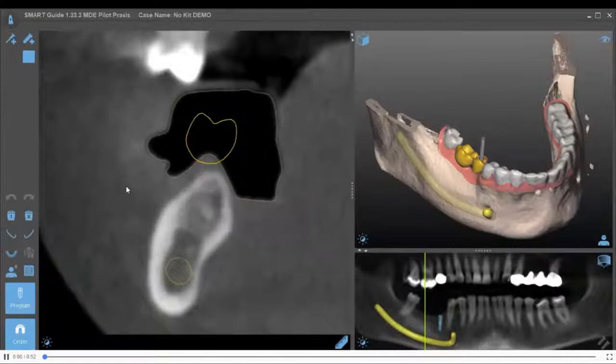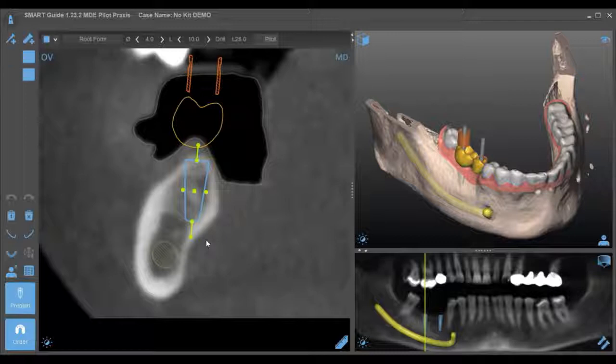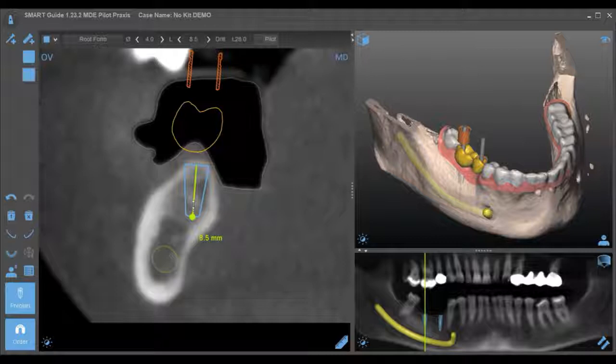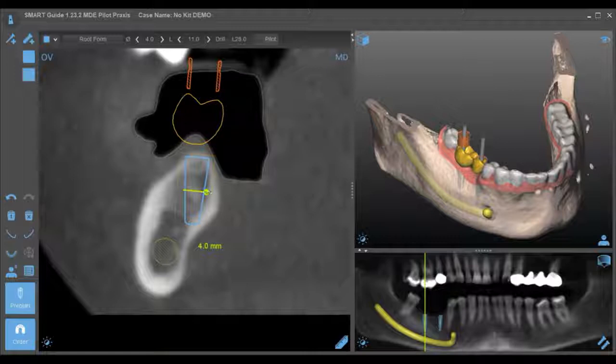In the software, your user experience is exactly the same. You click the Add Implant button, you place an implant, you end up with the same dummy implants. You can set it with every known length and diameter. So whatever implant brand you're using, you can set it to their sizes. And the sleeve positions and the sleeve sizes are also calculated automatically, so you don't have to be bothered by that.